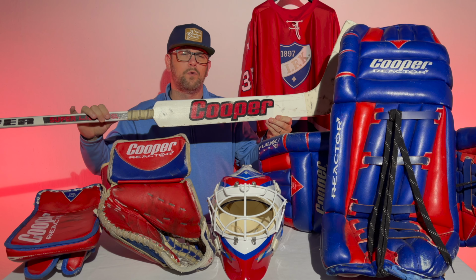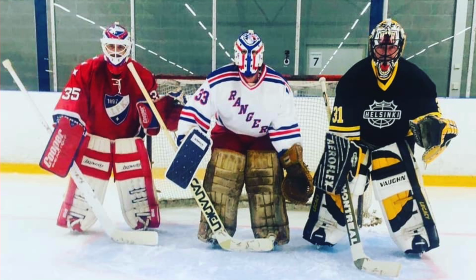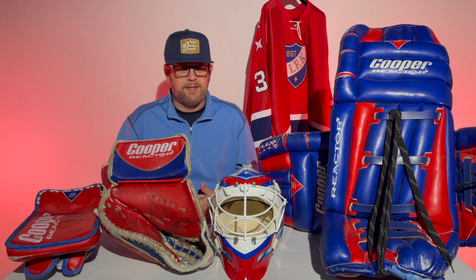The real key features for this week are the jersey and the mask. These are a couple items that were put together for me by my friend Bona about a year and a half ago when I was able to go to Finland and we got together and had some good times on the ice and off the ice. He and I and our buddy Stu. Bona put this mask together for me.